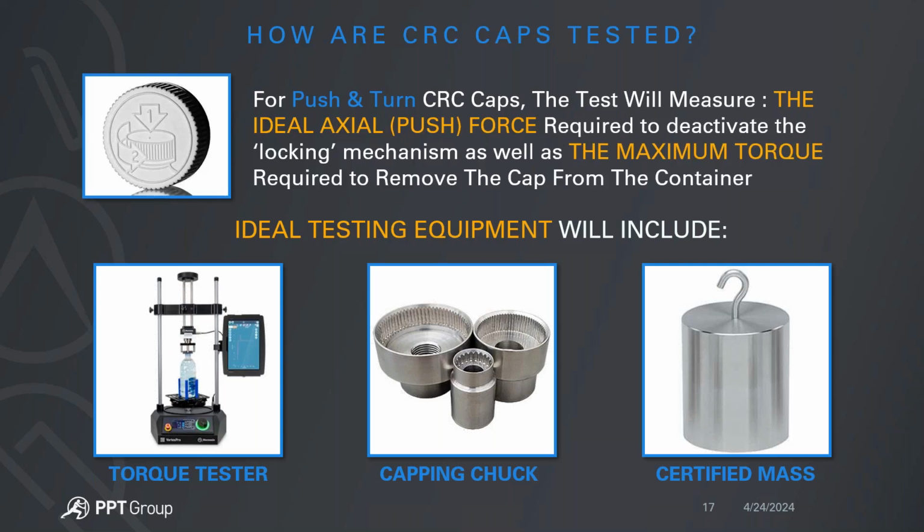So establishing the ideal testing standards is critical, which usually starts with identifying the ideal push force or axial load that mimics that push force. Now the ideal testing equipment will include a torque tester. This could be manual, this could be automated. Again, for purposes of repeatability, you do want something that eliminates operator error as much as possible, which means software-driven testers are usually the best option, or the preferred method.